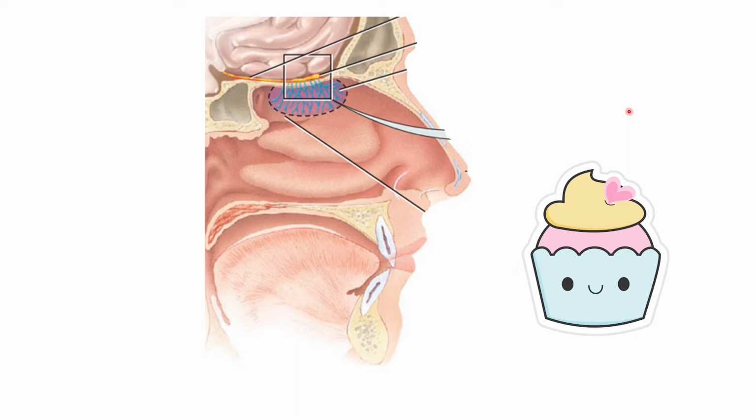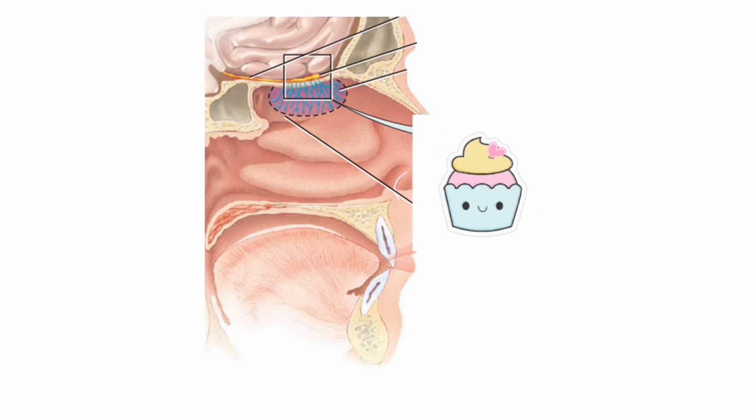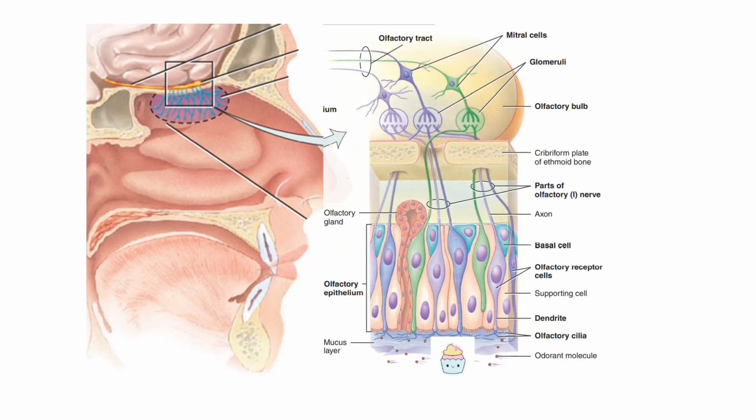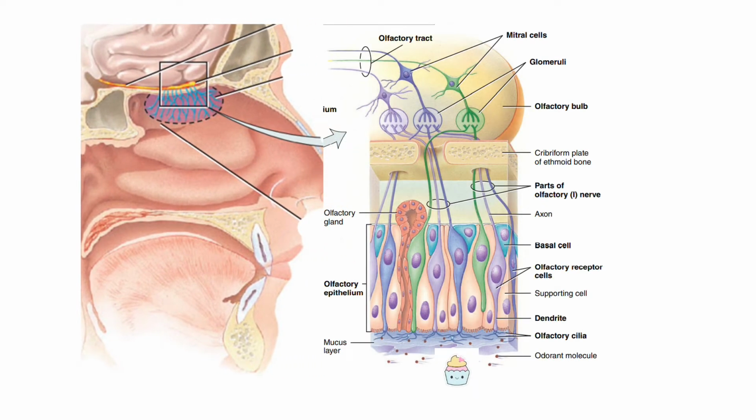Okay, now let's follow this cute cupcake in the journey of smell. The odorant molecules will come all the way through the nasal cavity up to the olfactory epithelium. Once they reach the olfactory epithelium, they will dissolve in the mucus layer. Then they will bind to a specific receptor on the cilia that is present here.